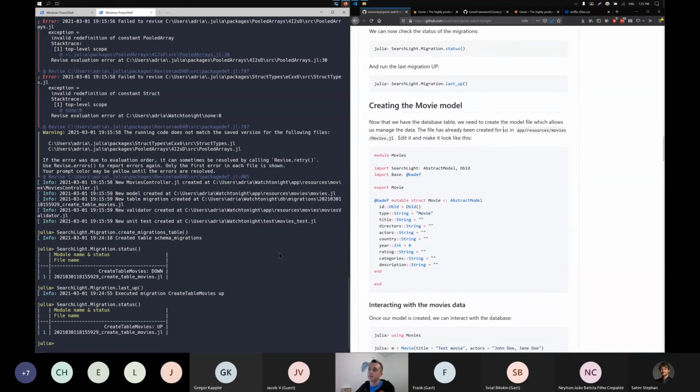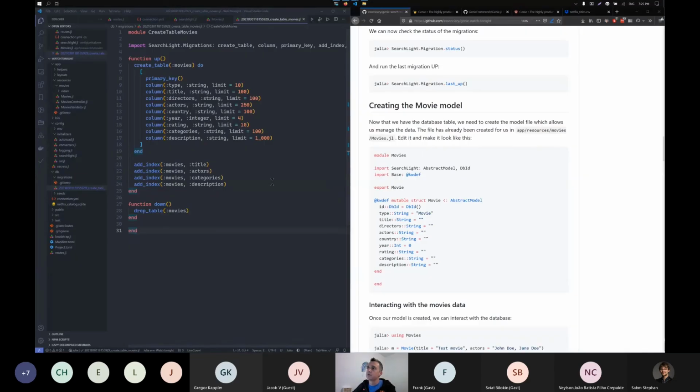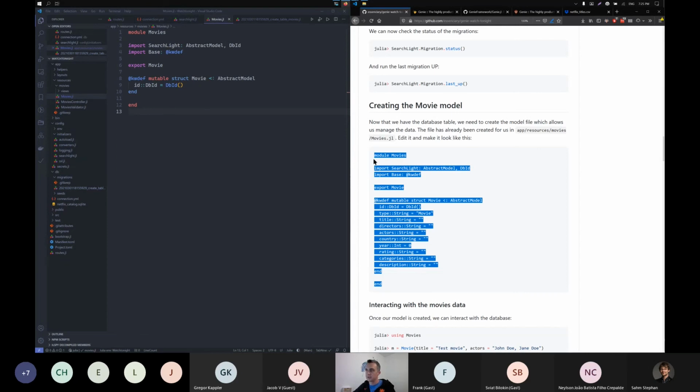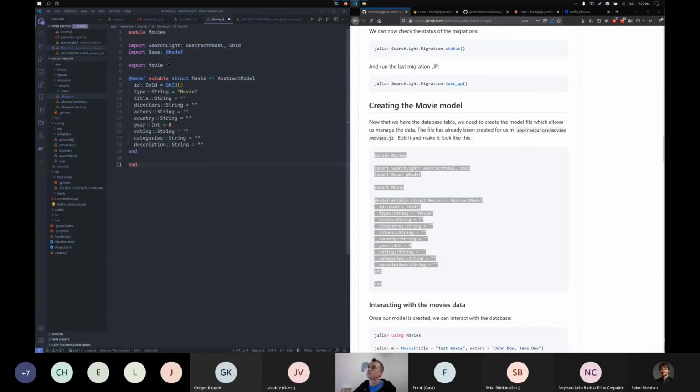The next step, now that we have the database and the table, is to create a model, which is a Julia type within a dedicated module, which knows how to interact and work with movie instances from the database. The file itself has already been created by the new resource function. So we'll have it here in the movies file, and we'll just set it up as follows. Following Julia conventions, it's a standard module. It uses Searchlight, and it exports a struct which maps the columns in the table that we have just created.